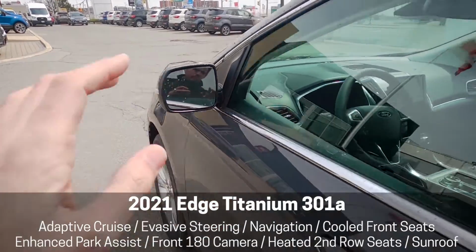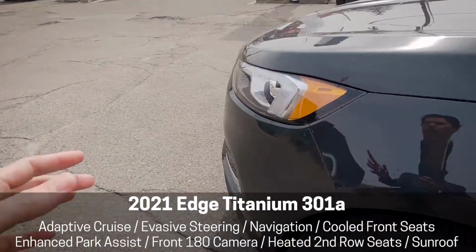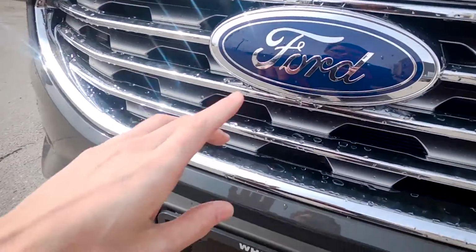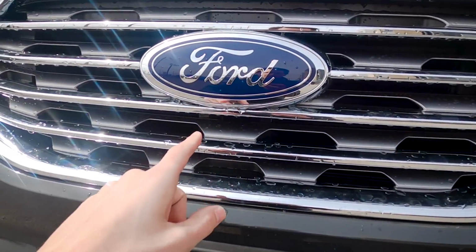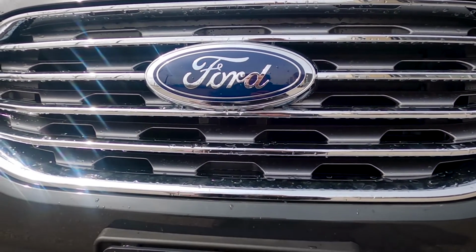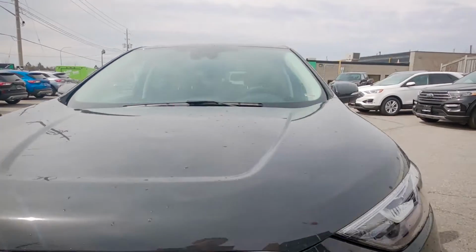and there also is a lane keeping system. So when we get into the 301 version of the vehicle, we'll also have a forward sensing system and a front camera as well. So it's not a front 360, it's just going to be a front 180. Very similar to what we would see inside of the Bronco Sport and what we saw in the 2020 Edge as well. But nice look to it at the end of the day.